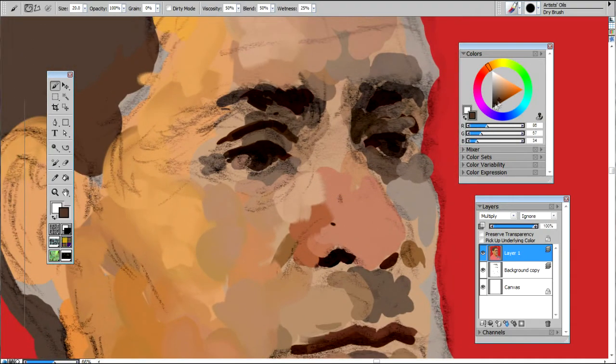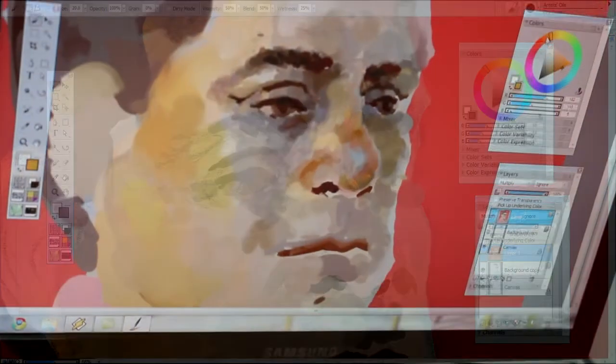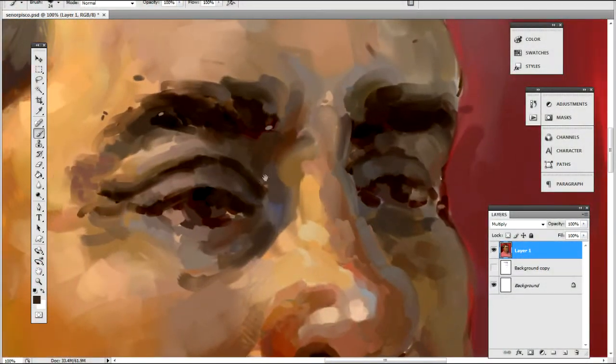So once you have enough detail with the color layer, you can turn the line layer off and keep working with the color layer alone. I guess you don't need your training wheels anymore, huh? So back to Photoshop.